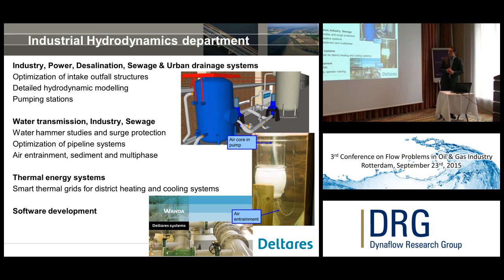Recently, we've also been active in smart thermal grids, so district heating systems, district cooling systems, and operating them in the most efficient way. We've also been very active in software development. We've developed the Wanda 1D numerical code for water hammer studies, Flustering, which is a fluid structure interaction code, and recently we've also been active in online monitoring systems and operator training systems, the more advanced uses of a hydrodynamic model.